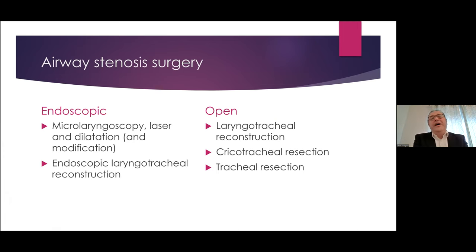So when we think about how we manage airway stenosis, there are generally two approaches, endoscopic approach or open approach. The endoscopic approach is by far the workhorse of what we do. In any normal week in our center, we will do 10 to 15 endoscopic dilations of the airway, laser, etc., with all the modifications, while we do an open airway procedure almost every other week. So 20, 25 procedures a year compared to almost 500 in the endoscopic approaches.